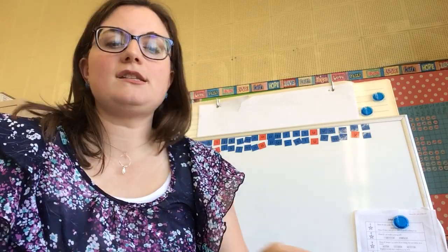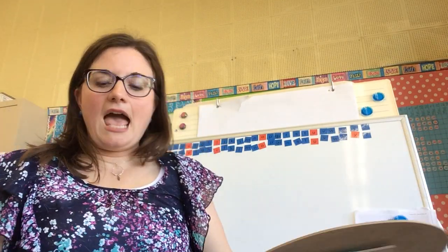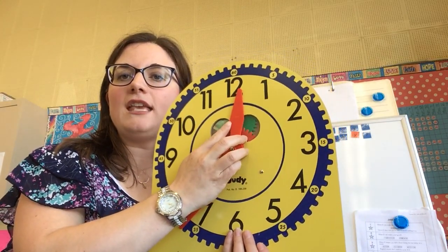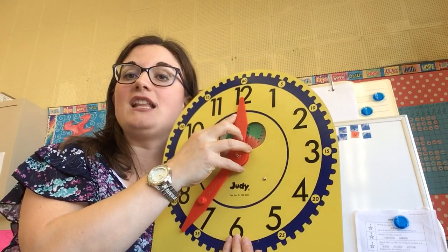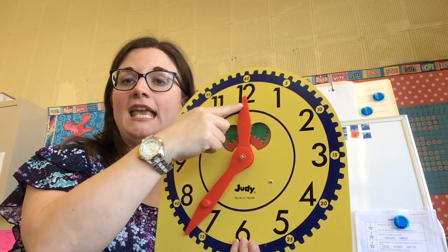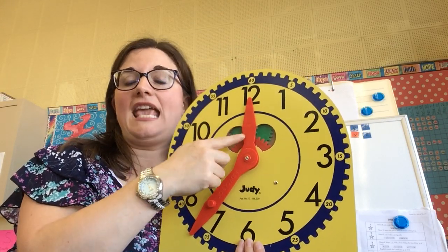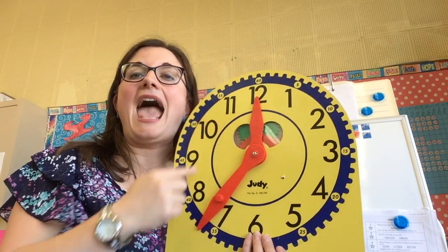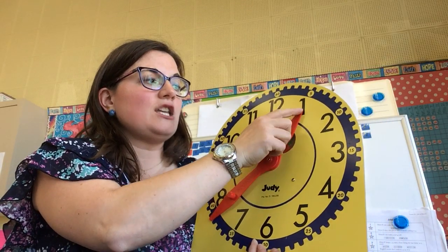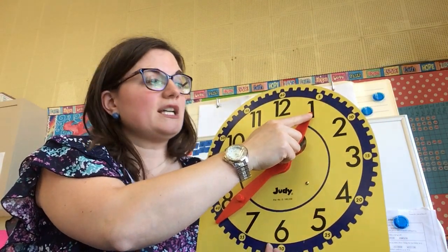But we are going to start with how we measure time in the day, okay? And we have 2 things. We have the small, and these are called hands, right? Can you say hands? Say small hand. And the small hand tells us the hour, okay? So if the small hand was at 1, I know the hour is 1.